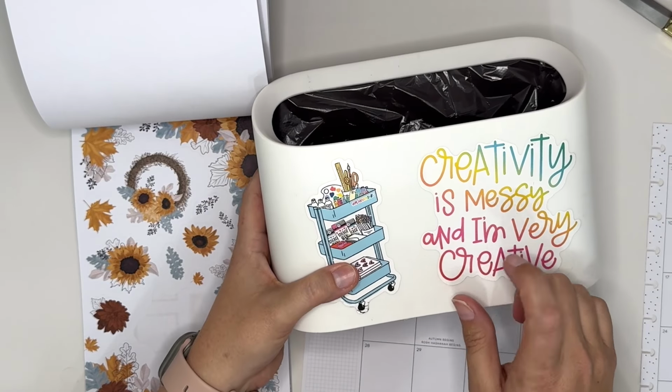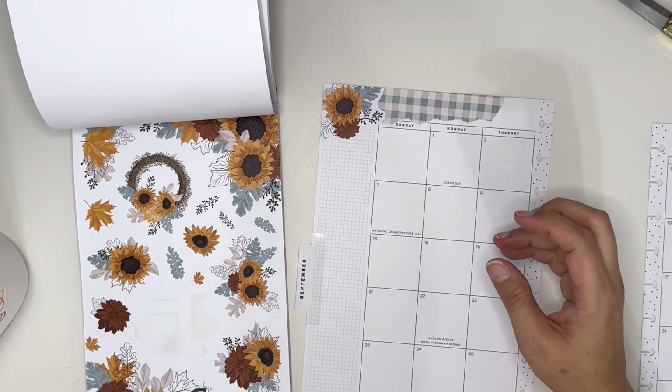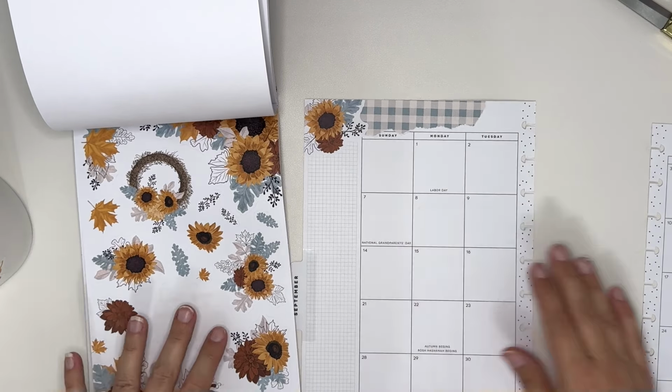And then the little stickers here are from some Mambi sticks from Happy Planner, the big stickers. So I usually just have this set off to the side so that when I have little bits of trash and washi and stickers, I can put it in there. All right, let's keep going.